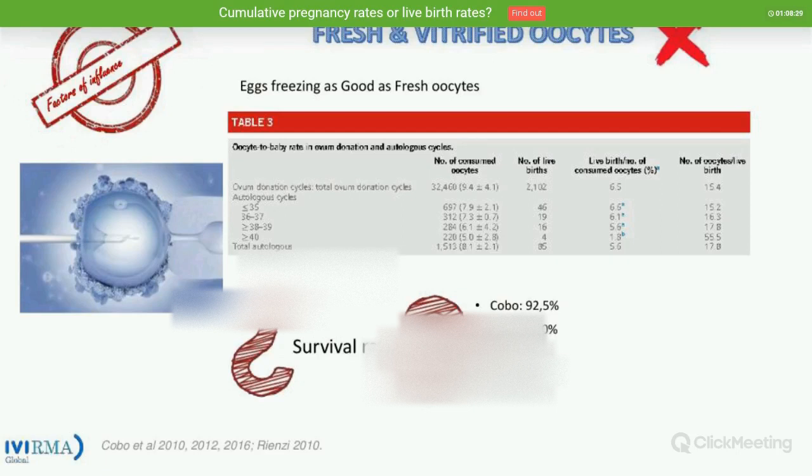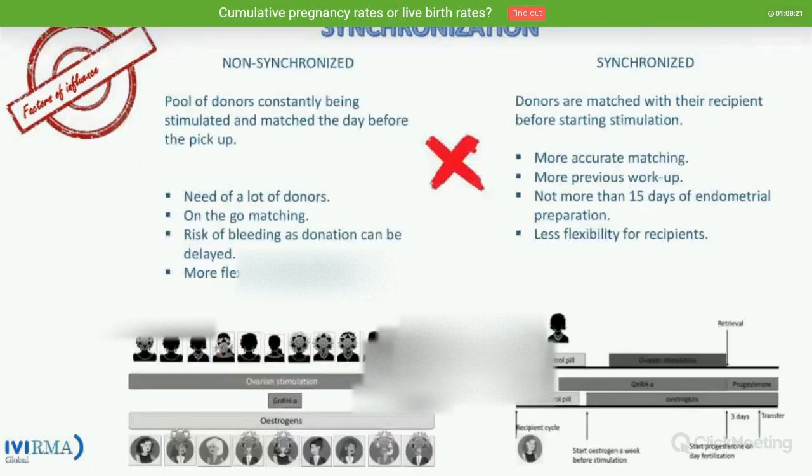We are very comfortable with the bank of oocytes, because for us it's very, very important. What about synchronization or no synchronization? It has changed in recent times, because if we are using vitrified oocytes, we don't need to have patients on longer therapy with estrogens, about 30, 40 days, with risk of bleeding and risk of decreasing the implantation rate. With vitrified oocytes, we can do both treatments. We can use synchronization or no synchronization, depending on the patient.